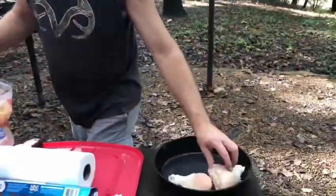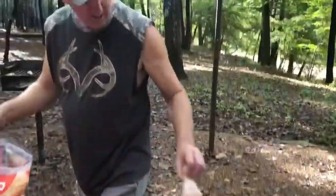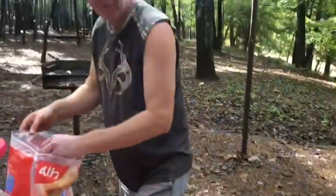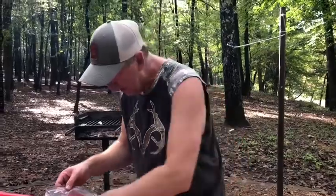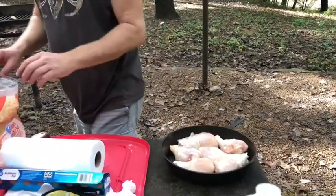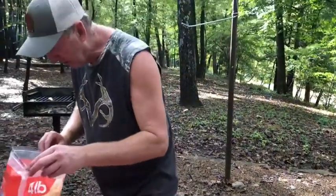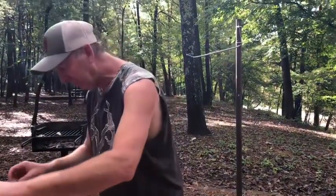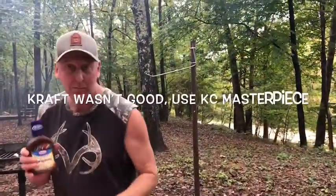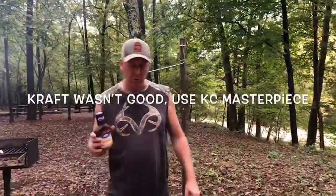Put as many chicken legs in here as I can. Those are some big old chicken legs. I think that's about all I'm gonna be able to fit in there. So that's what, 6 pieces? It's got 2 pieces left in there. So that's awesome. Okay, so I'm making barbecue chicken, so I brought some barbecue sauce with me.